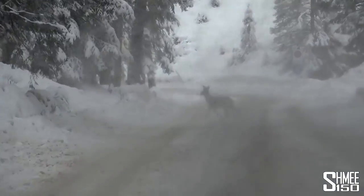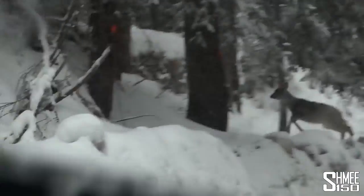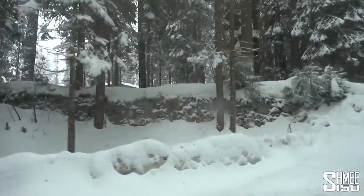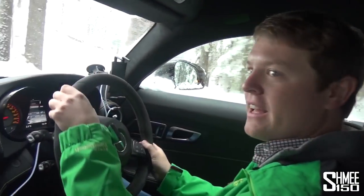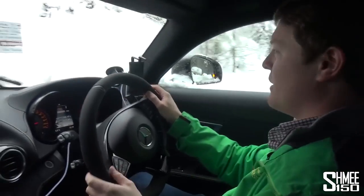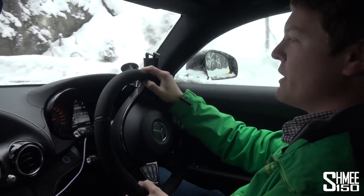Oh, look at that. In the middle of the road, heard the snow falling off the trees and the deer running across. Oh, there's another one. They always come in twos. Every time, you've got to watch out. There was another one on my right-hand side there. Every time you see one deer on the road, oh, look at that, proper snow. You always expect there to be another one lurking.